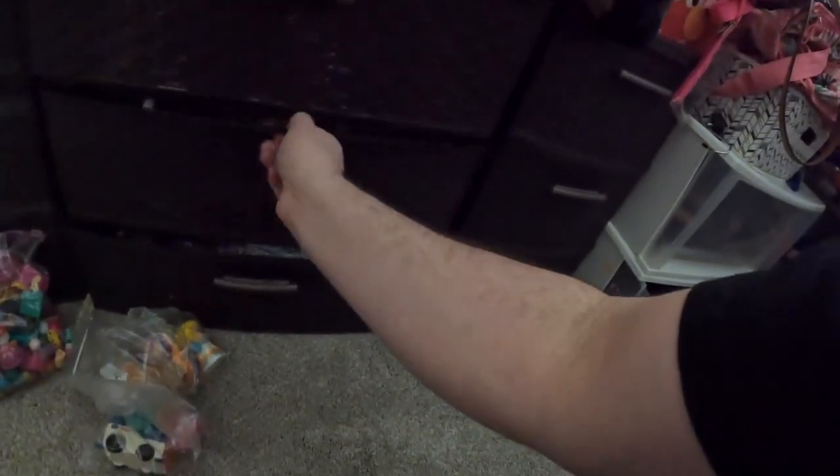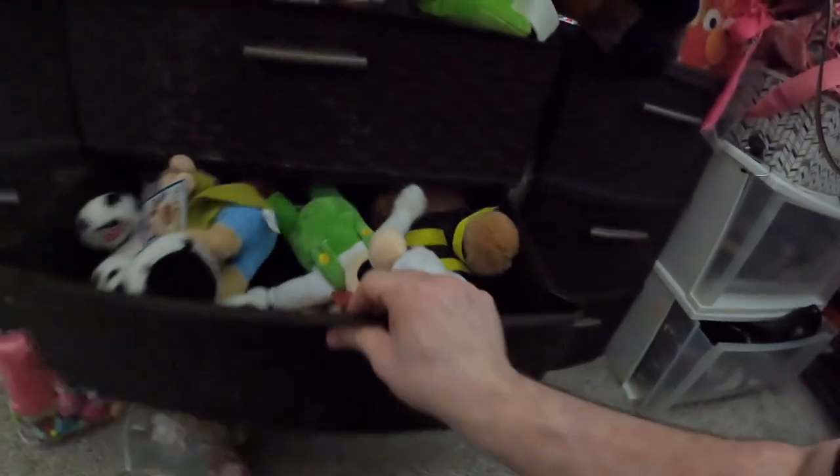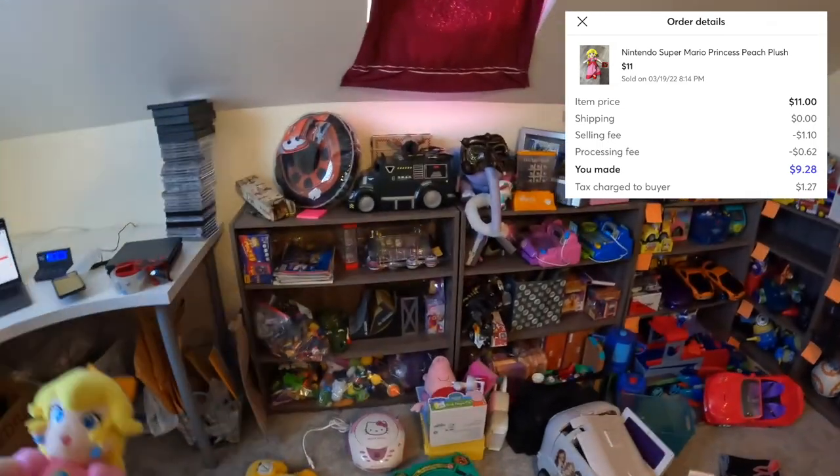And then this is filled with plush as well. Here's Luigi. Some Build-A-Bear. Here's, was it Dopey? It's Dopey. Build-A-Bear. Oh, here she is. There we go. There's Princess Peach. All right, so these all went on Mercari. And then we had two that went on eBay.